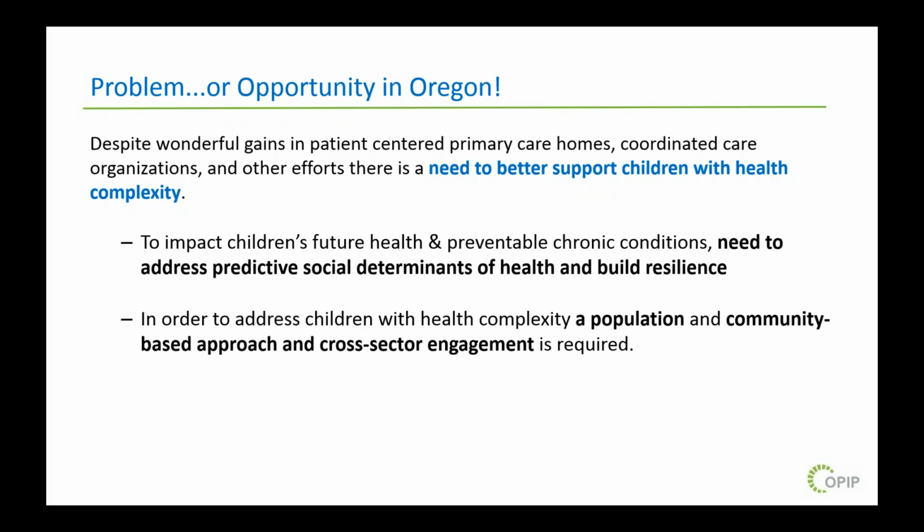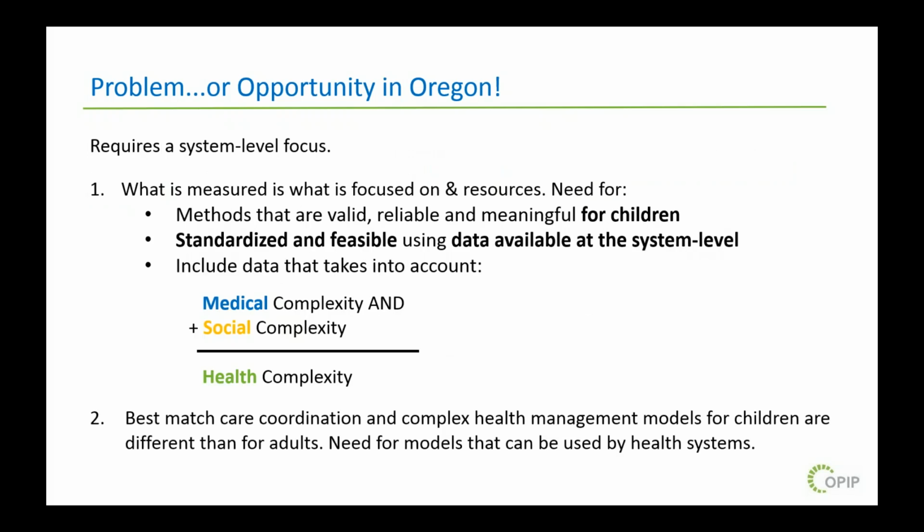And yet we know if we want to meaningfully impact children's future health and preventable chronic conditions, we need to address predictive social determinants of health and build resilience. In order to do this, we need a population and community-based approach that engages the multiple sectors required in addressing children with health complexity. One important piece of this approach is ensuring that there is a way to identify children with health complexity. As we all know, what is measured is what is focused on, and what can be identified can be resourced.